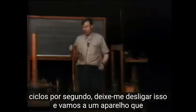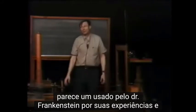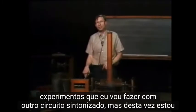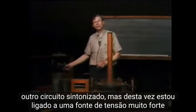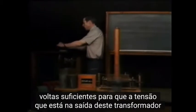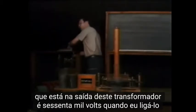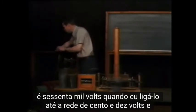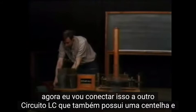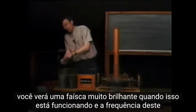We turn this off, and we will go on to an apparatus that looks like one used by Dr. Frankenstein for his experiments. This is a set of experiments that I'm going to do with another tuned circuit. But this time I'm attached to a very strong voltage source. I have over here a transformer with enough turns in it so that the voltage on the output of this transformer is 60,000 volts when I hook it up to the 110 volt mains. And now I'm going to connect that to another LC circuit that also has a spark gap. You'll see a very bright spark when this is running. And the frequency of this one is around a megahertz.